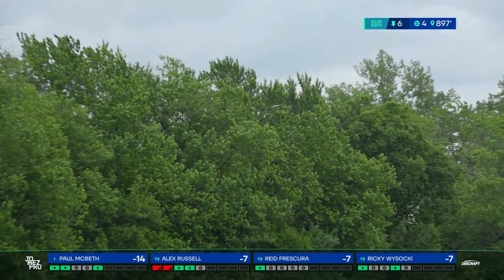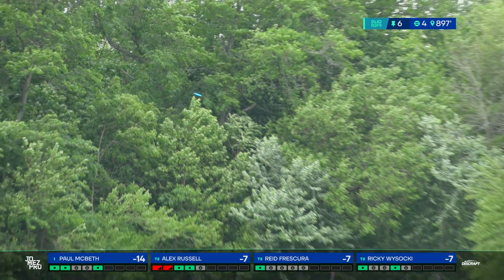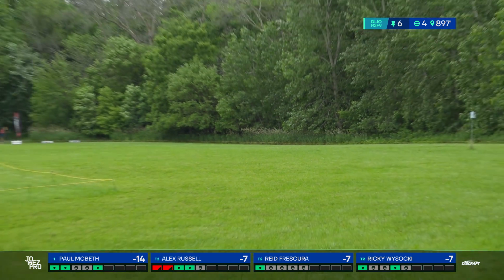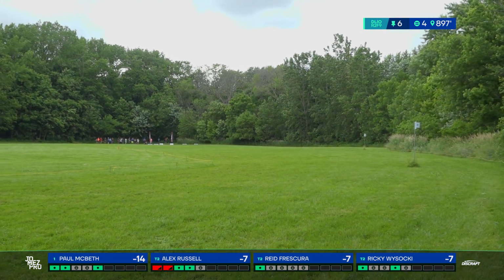Rick, that is an ultra aggressive play. That is a player who's definitely playing this hole for a 3, trying to get to that right side. You want to be as close to that corner as possible.